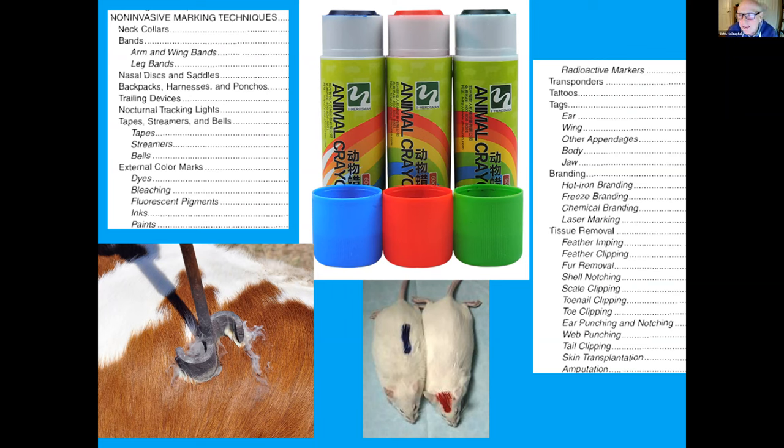If you look over on the right, you can put ear tags, wing tags, jaw tags. You can brand animals. You can remove, for instance, shell notching. You can take a little feather clipping. So all of these things are ways. And instead of going through all of them, I just used the Monarch and the banding as examples. But that's one way to track animals.